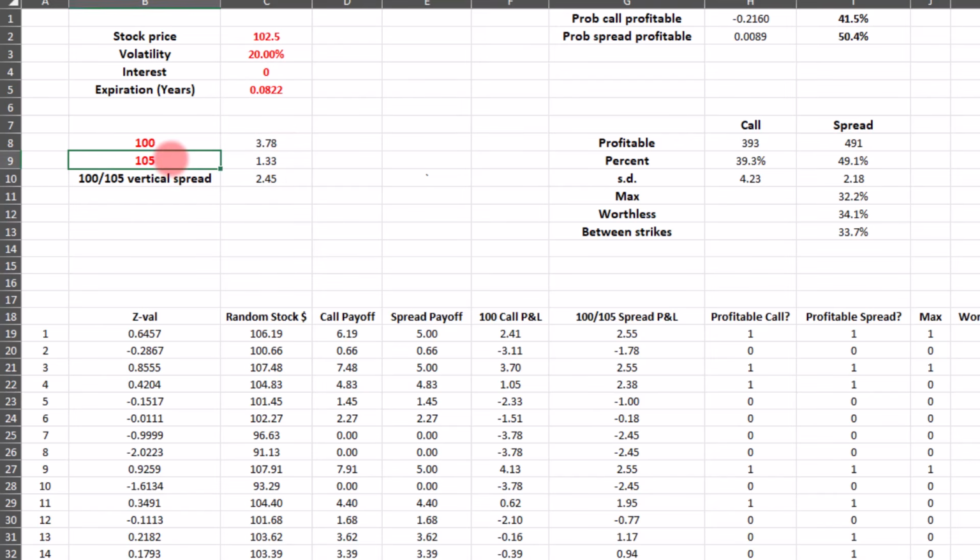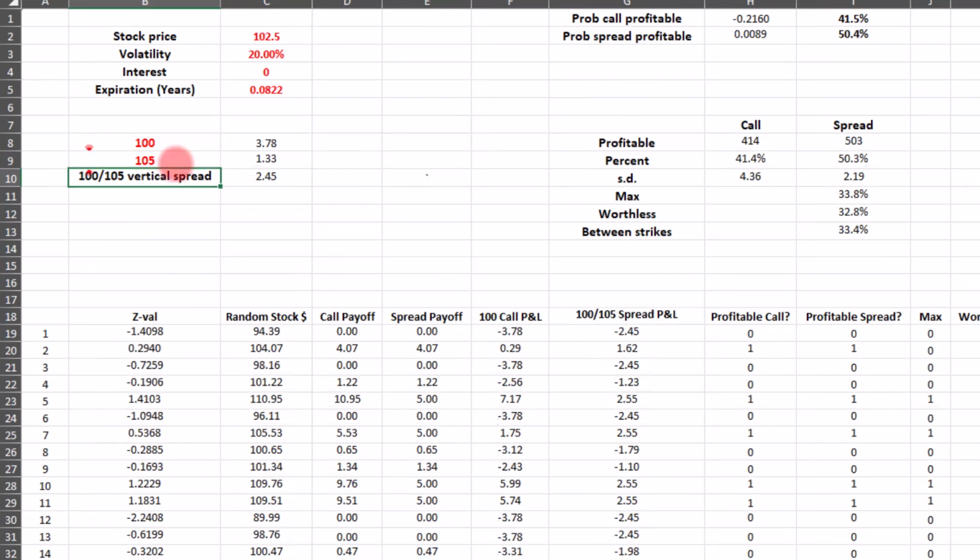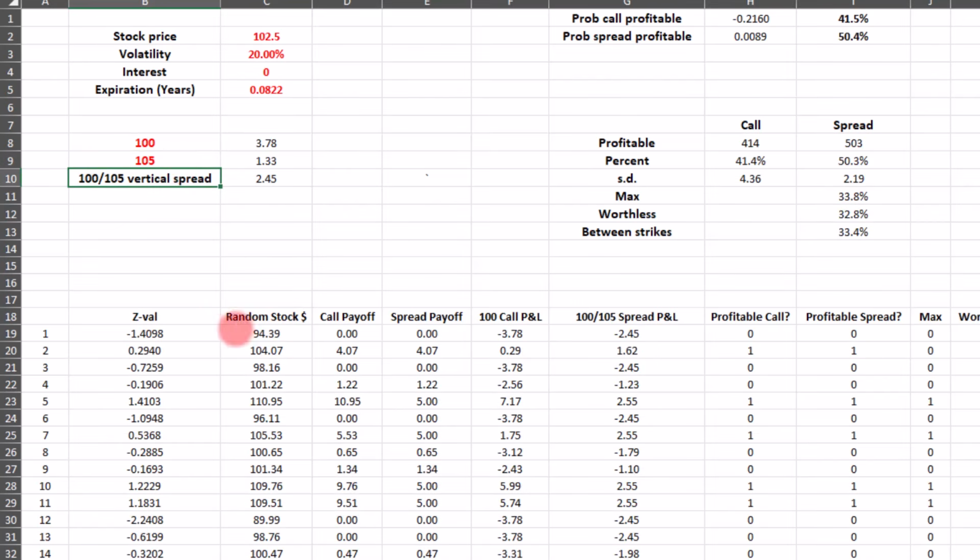If I change this, let's say to 110, now it's going to show us the 100-110 vertical, which would of course be more expensive at 346. So we can make these things anything we want. And so down below, we're going to run some simulations. I have 1,000 rows, and over here we're going to pick a random number, and that's going to be a seed for a bell curve, and to say, well, based on this time, this current stock price, and this volatility, pick a stock price according to that bell curve.